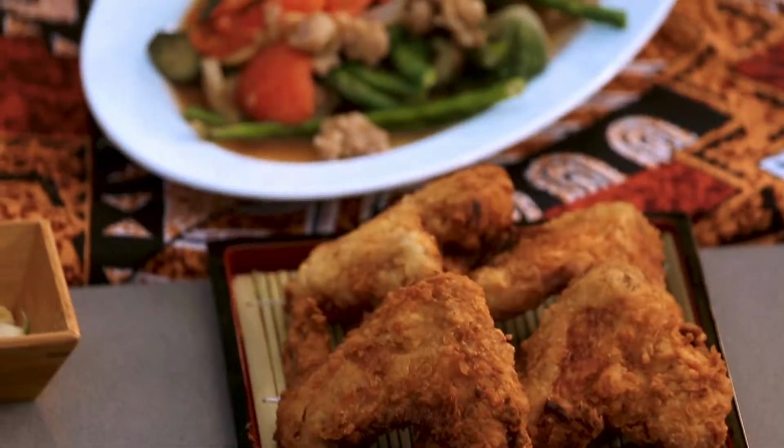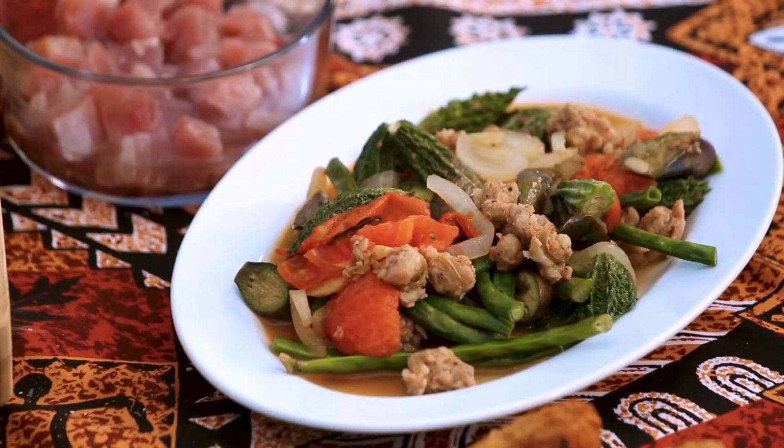Welcome back to Cooking Hawaiian Style. We got our double fried chicken. We got our longanisa pinakbet. Does that look good? That looks really good. Do you eat bitter melon? Once in a while. All right. What are you gonna make for us, Kim?